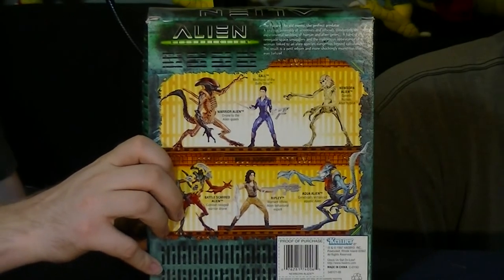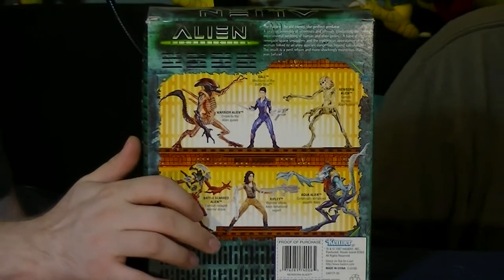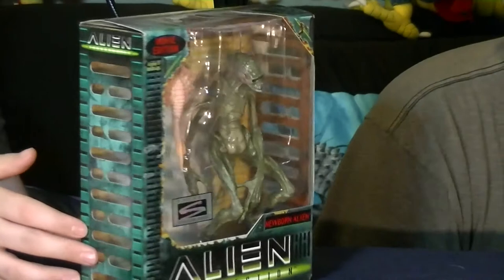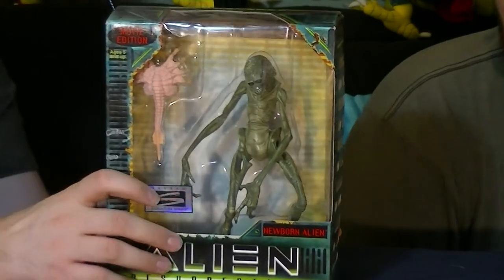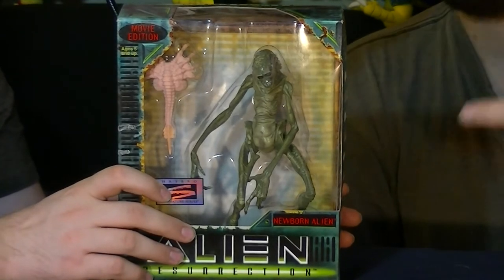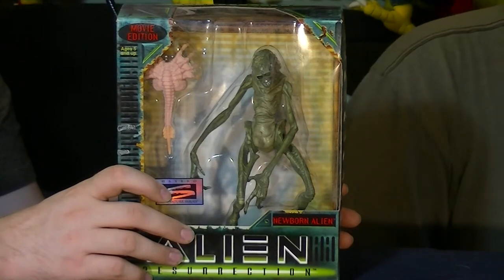I'm about to turn it around. Don't be shocked, people. You might be able to guess what this probably is. But what we have here is Pumpkinhead. Tell me, honestly, what alien collector does not have one of these in here, man? This is from the greatest movie ever, Pumpkinhead 3.